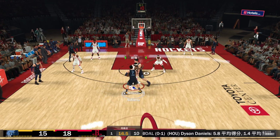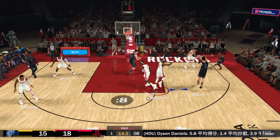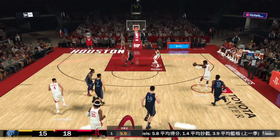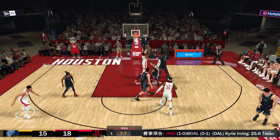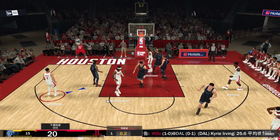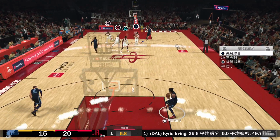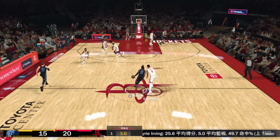Here's Aldama. He's guarded by Williams. To the inside. Williams with the steal. They grab their own miss. Basket good. Plays like that make a coach's life easy. Love the work rate he shows on the glass to get the score.